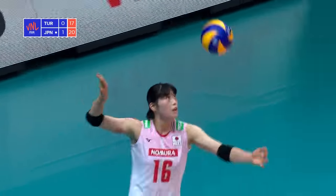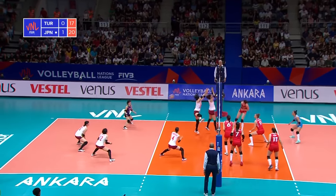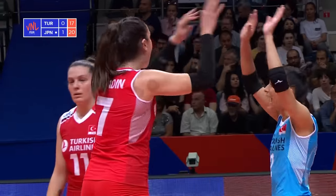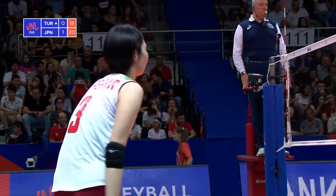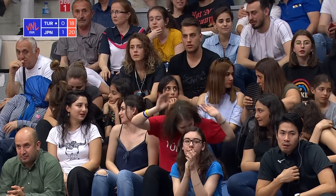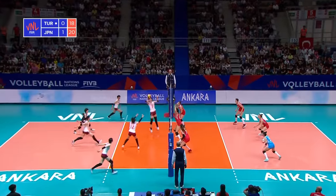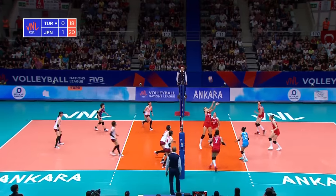So Kurogo with the serve. Akars receives serve. Karakurt. Ball still alive, but the final touch from Iwasaka. She couldn't get underneath the ball. Karakurt preparing to serve. Take some speed off it. This time she gets it in play. Quick touch over. Karakurt down to her knees to receive.